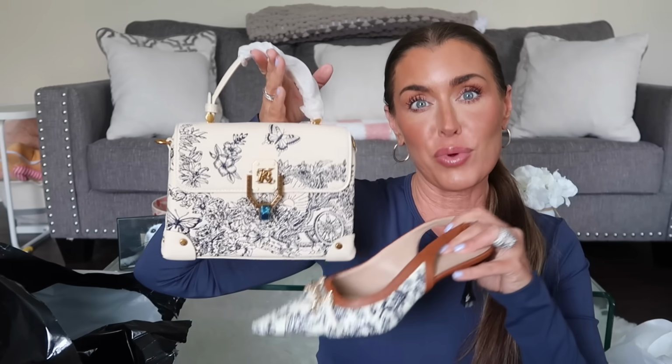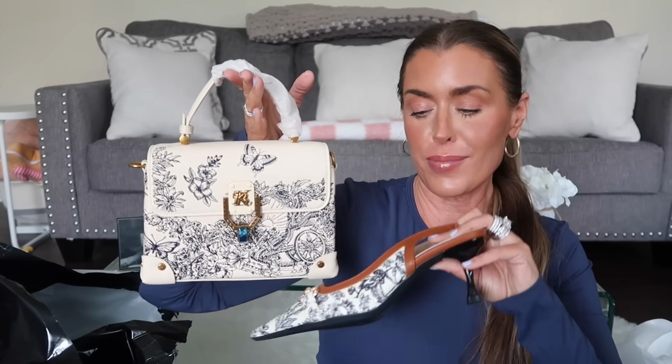Do you guys love to match your shoes and purse together? This is a staple. This is necessary. This is very much necessary. Oh my gosh, I'm so excited over that.